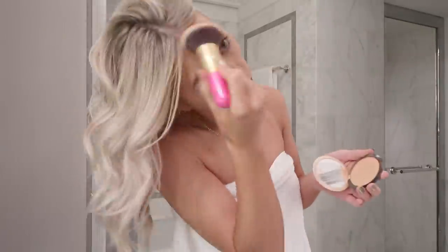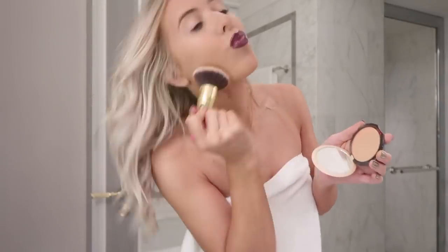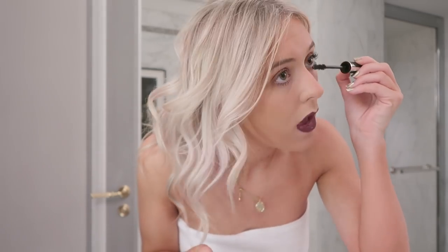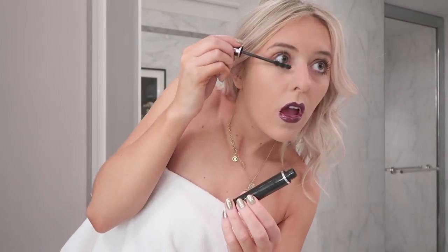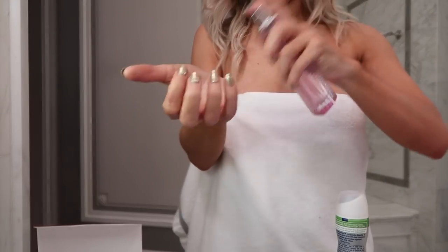This is a Guerlain blush and I'm using it with a Blank Cosmetics brush. I got this from my Rockerbox subscription box. Then of course, Givenchy mascara. I've had this for ages. I bought this from Feel Unique and it's great. And then my favorite brow product by Glossier. And of course, spraying the brand new Givenchy perfume, which is honestly divine.